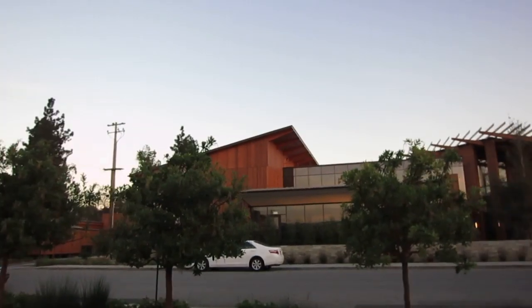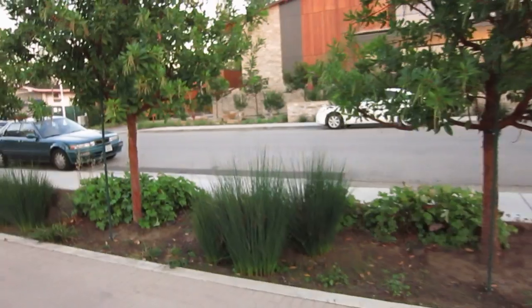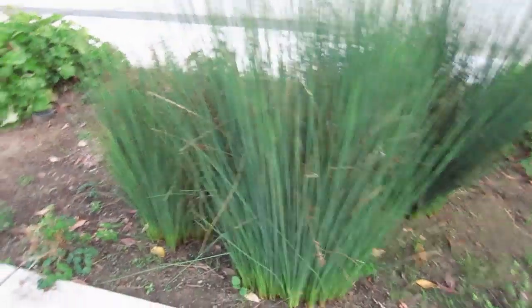I forgot what this building is. It's quite a model design beauty. Look at this grass. How pretty. So elegant grass.